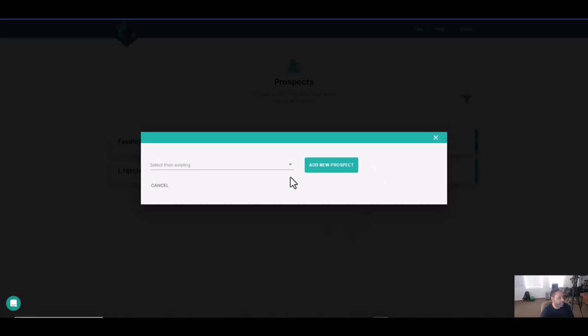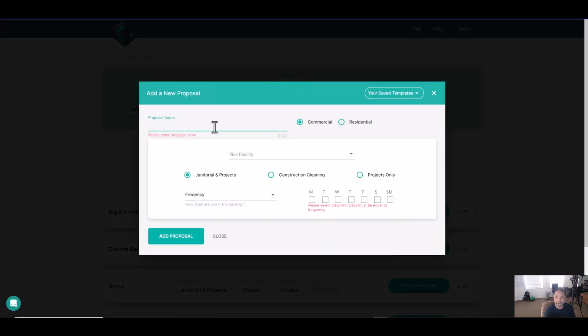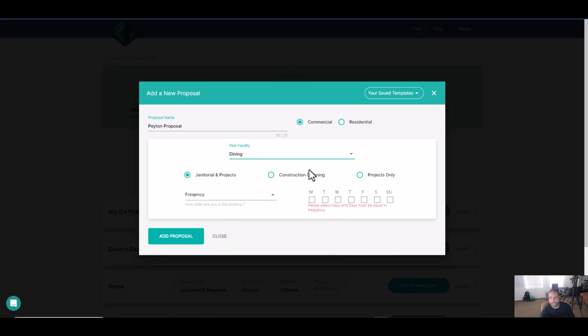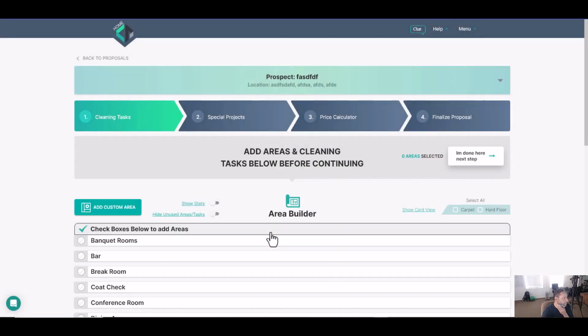You create proposal. I'm just going to select an existing prospect just to kind of make it quick here instead of adding new information. And what we would do is just name it. So I'll call this Peyton's proposal. And we'll go ahead and pick the facility. So regardless of what kind of facility you're cleaning, it doesn't matter. Any commercial bid will work this way, but we're going to go ahead and go to dining. And I don't see how many days a week, so let's just do 5 days a week. And we'll do add proposal.